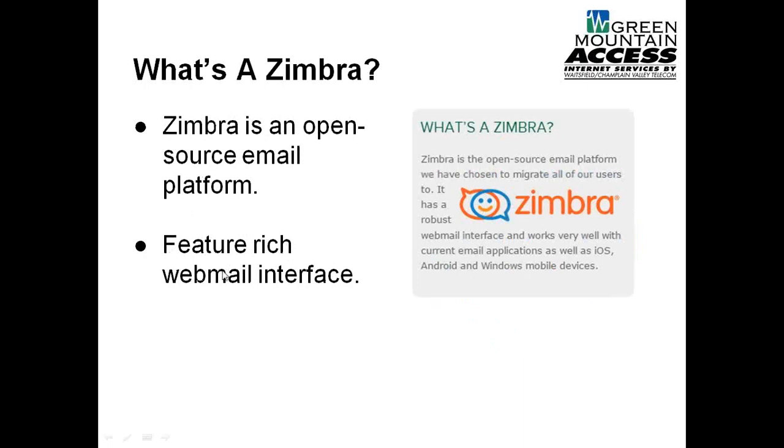So what's a Zimbra? It's kind of a cool name, but it's an open source email platform. It's used by millions and millions of users all across the world, and it has a feature rich webmail interface. The great news is we're going to a paid version of Zimbra, but if something ever happens to the company Zimbra, at the end of the day it's an open source email platform, meaning that the code is available and open for anybody to develop.